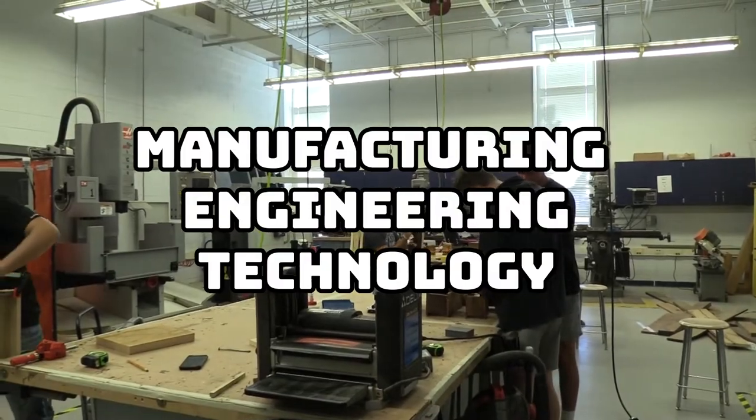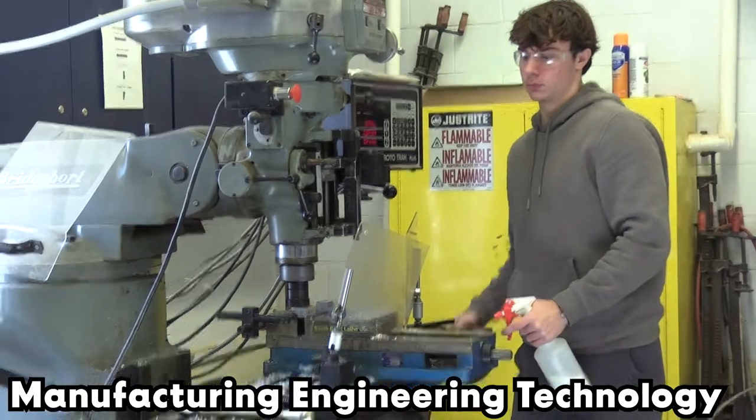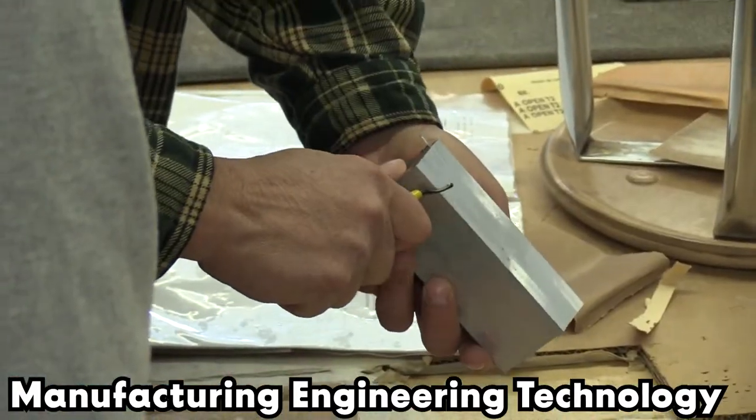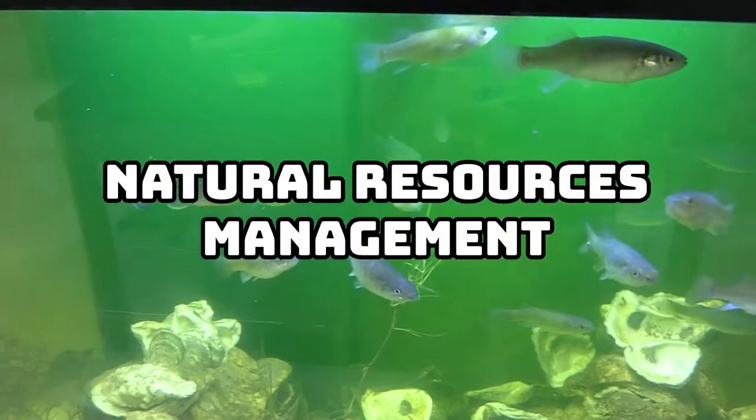Manufacturing Engineering Technology. Manufacturing Engineering Technology students learn about machining techniques, processes, design, quality control, material handling, manufacturing processes, electronics, and mechanical systems.